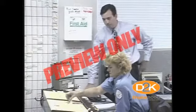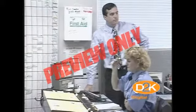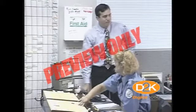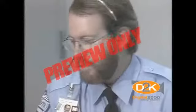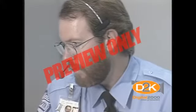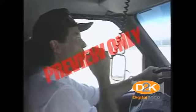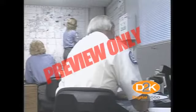Radio communication is a team effort. Without cooperation between vehicle operators and dispatch, effective communication is not possible. Professional, efficient radio transmissions are an important element of our success. Professional radio communication is your responsibility and will make you more successful on the job.